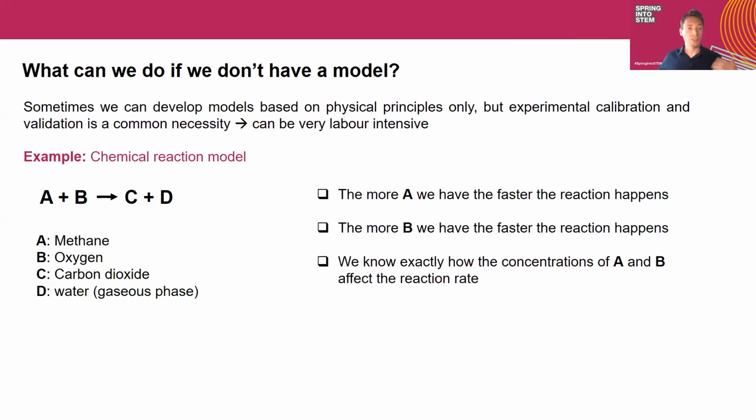Well, we could pick our brains. We understand physics and chemistry, and we know a few things. We know that the more A we have, the faster the reaction happens. We know that if you have a higher concentration of B, then the reaction will happen faster. But do we know exactly how the concentrations of A and B affect the reaction rate? Not really, but that's a pity because we would like to know the reaction rate.